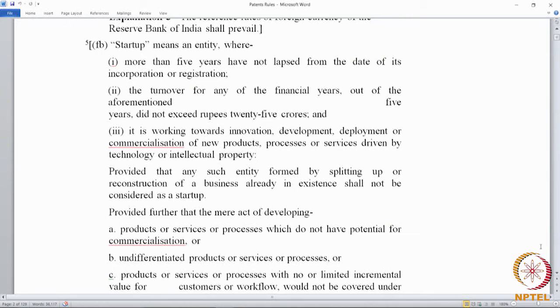So, the first requirement is the life of the startup, whether it is young or old, in the sense that if it is less than 5 years, it qualifies for the startup status. The second requirement is a financial requirement, to see that the turnover is not in excess of 25 crores over the years. The third requirement pertains to what the startup does, the work the startup is involved in.